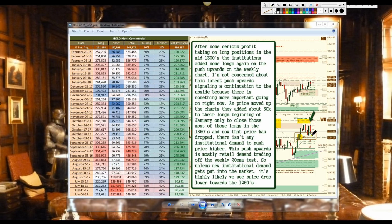Because when they added this 48,000 positions long over here, price went up, but take a look. They added to 289, 300, 305, and then it dropped from 305 to 298 to 275 back to 251. Added longs, took profits on those longs. All those longs that they added, they basically closed them out.